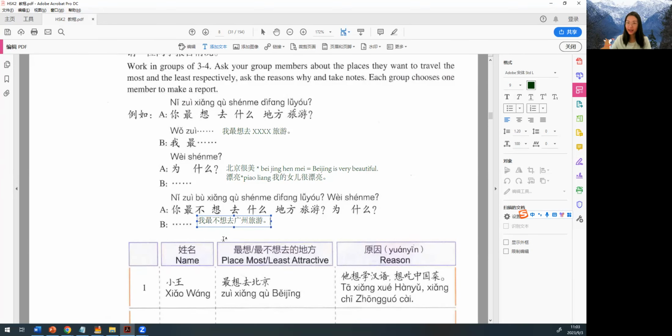Again, how they ask, how we answer, the structure is exactly the same. All the words have the same structure, same position. That's how we answer the question. For example, here, 你最不想去什么地方旅游？你最不想去 is matched. 我最不想去. The ending 旅游 is always the same. So what we change is our answer, the place, because they are asking where we don't want to go the most, where we don't like to travel the most. So here I answer 我最不想去广州旅游 and I give the reason why.